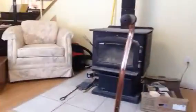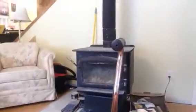So I rearranged the end of this again. Oops. No. So what I've got here is a wood stove, and we've tidied up around it. And this bench was more on an angle this way, and this one was over in the corner.